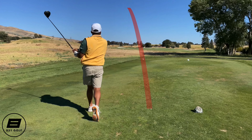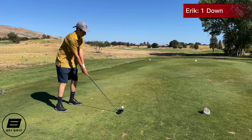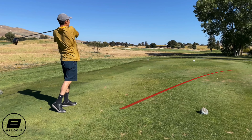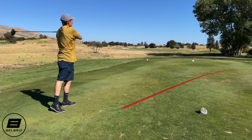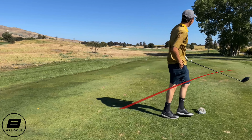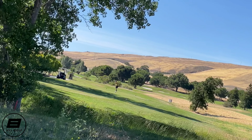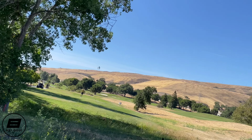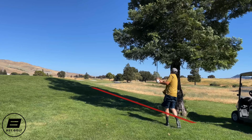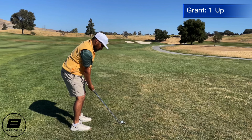I'm still one up on Eric, and I hit a beautiful drive down the middle of the fairway. Just runs out too much, and unfortunately Eric hits it off the toe here, and we're kind of laughing because it ricochets off of a rock, and it ricochets off a cart path, and then it goes into this little gully here. So Eric has to re-tee, hits the tree, unfortunately, and then he ends up here. But he still has an opportunity to get a good score on this hole.